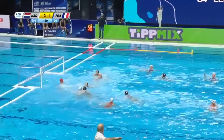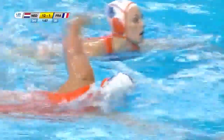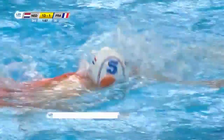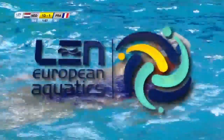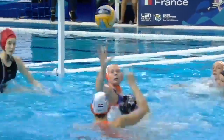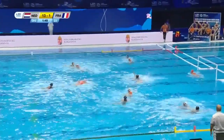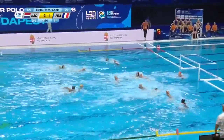Another exclusion and another Dutch goal. Once again, a slow reaction by the French defense, and the goal scorer is Iris Wolfs. 2 goals out of 2 attempts today, and the player of Paula Bersede. And she stands on 7 goals in the tournament.